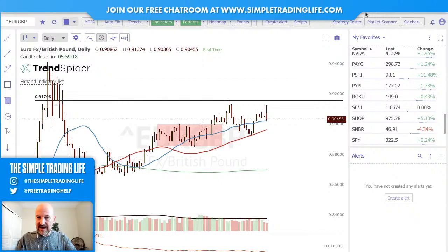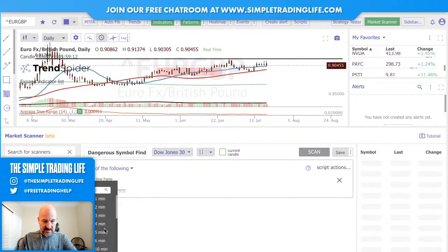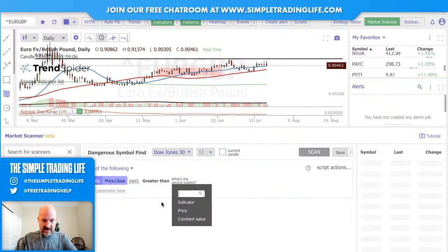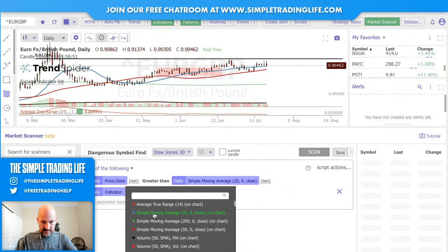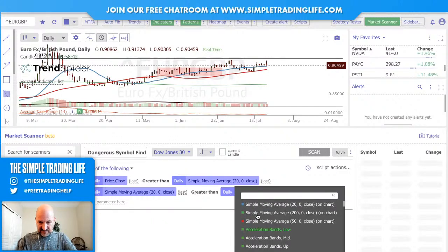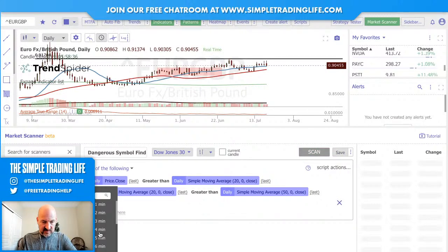Now I'm going to show you how you find this kind of stuff. Go to the market scanner here. Condition: daily price close greater than indicator daily 20 simple moving average. Then we have to add them all in. The 20 on the daily needs to be greater than the daily 50, and then the 50 needs to be above the 200 on the daily.